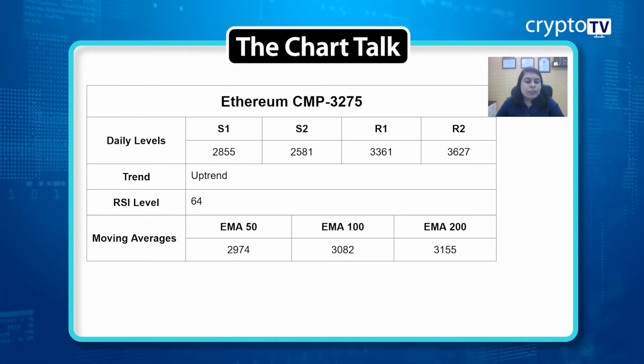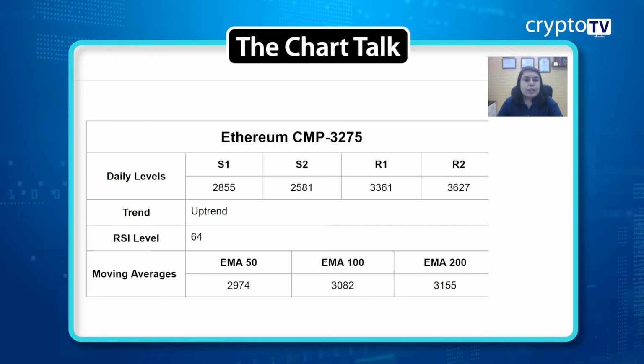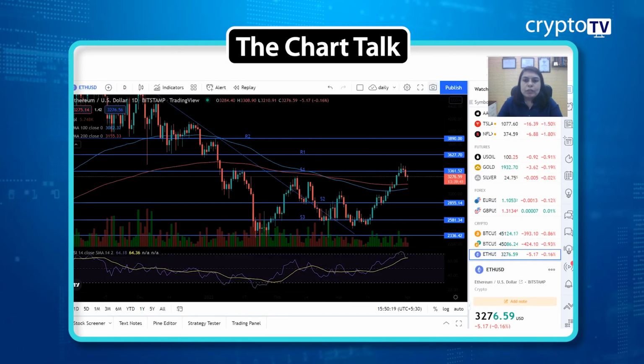Also looking at the 50 EMA, which is at 2,974, 100 EMA is at 3,082, and 200 EMA is at 3,155. Looking at the support and resistance levels, support 1 is at 2,855, support 2 is at 2,581, resistance 1 is at 3,361, and resistance 2 is at 3,627. Let's quickly move on to the Ethereum chart now.